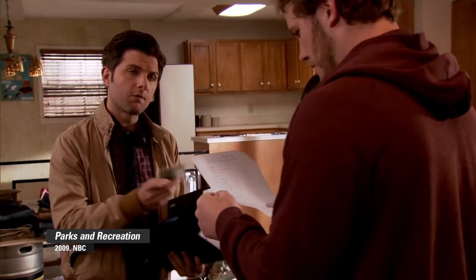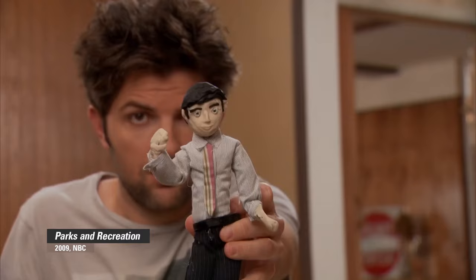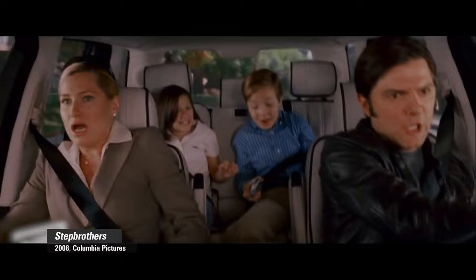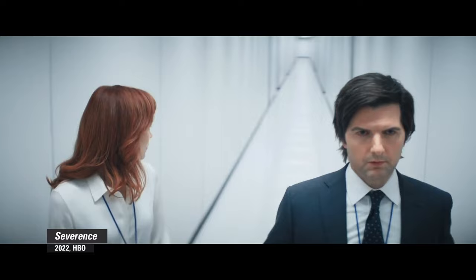Are you ready to hear from Adam Scott, who we know from such comedies as Parks and Rec? I mean, look at what I've accomplished. Scott has also made us laugh hard in the film Step Brothers. And I can sing high. Jesus! But last year, Adam Scott switched gears, starring in the acclaimed sci-fi dramatic series, Severance. This Twilight Zone-esque thriller revolves around employees whose non-work memories disappear the minute they enter the office.